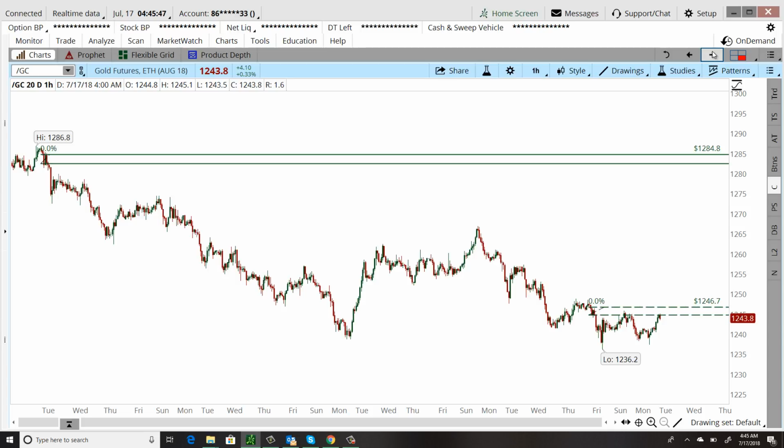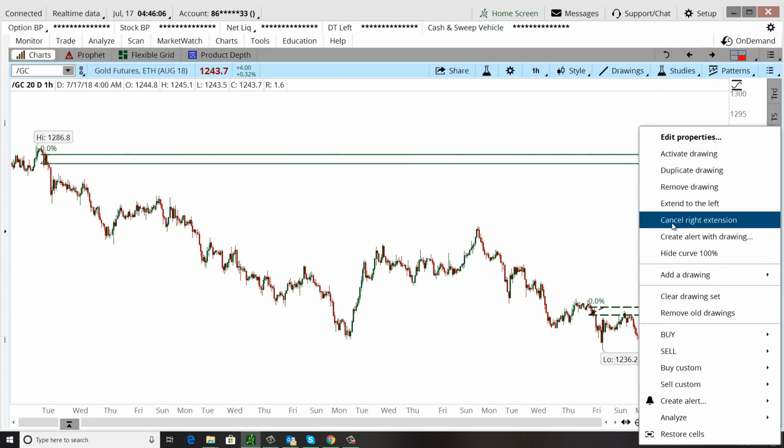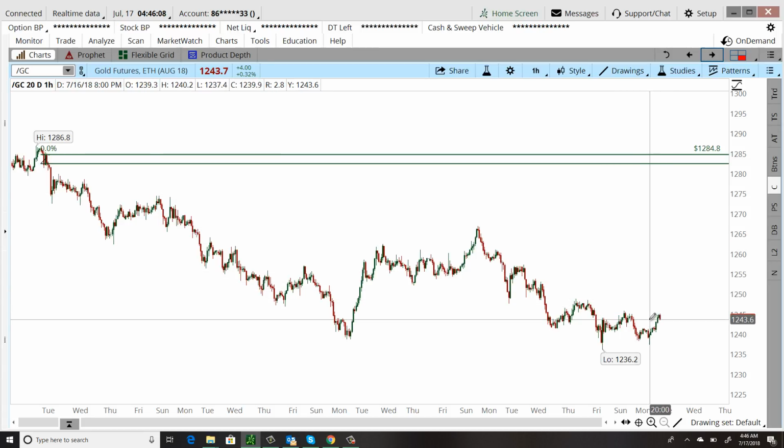Gold. So gold, we got a really nice move off of our level. I tweeted yesterday that it was kind of just looking like a fairly weak move. Did wind up hitting what would be a decent target, which would be the opposing area here of this demand area. So this is this level, and then we've hit this area again. I'm going to remove it at this point.